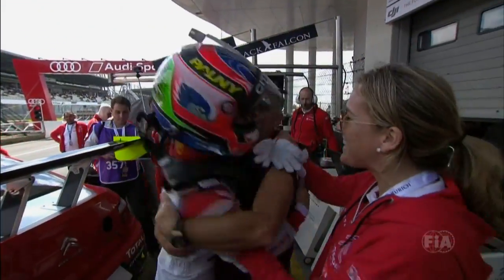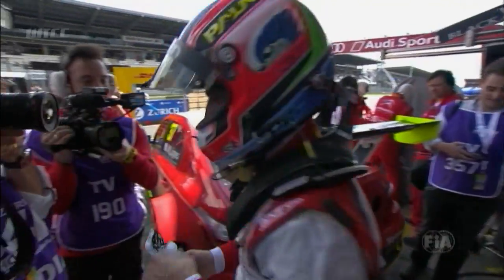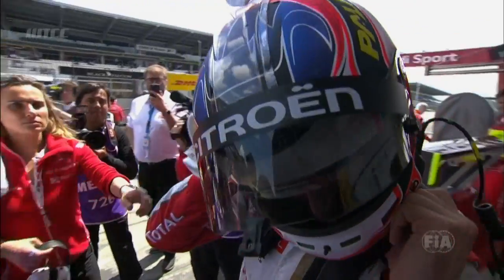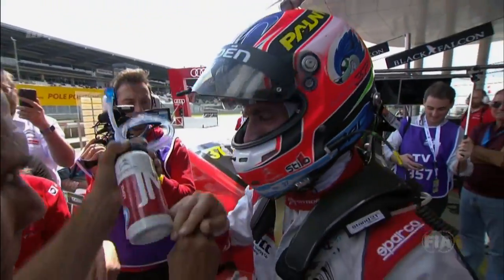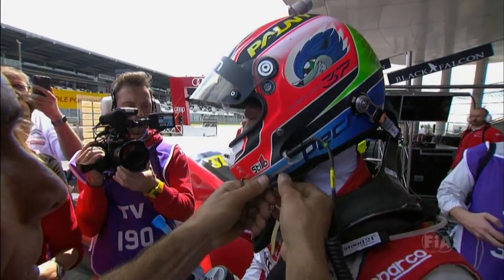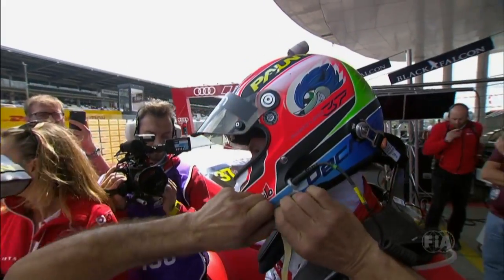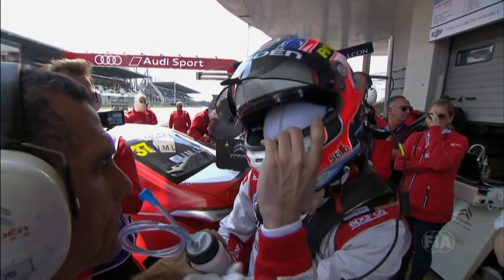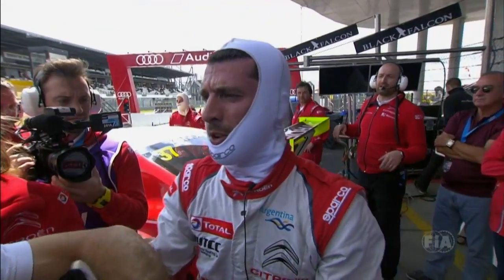You can see how much it means to him. That's why it took a while to get out of the car, why he's taking a moment to get his helmet off and talk to Alex Legui. Because this is one of those I've got something in my eye moments, I think, for Jose Maria Lopez. In fact, he's still so amped up on adrenaline, he can't even get his own helmet off. And that is part of it.